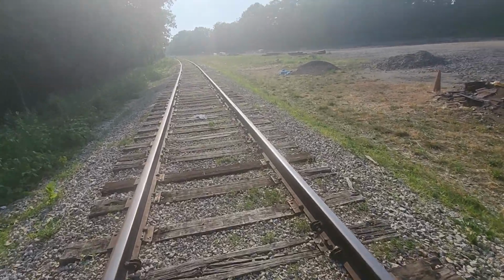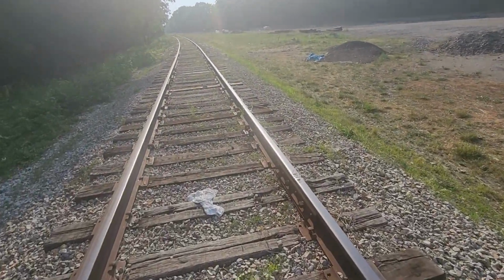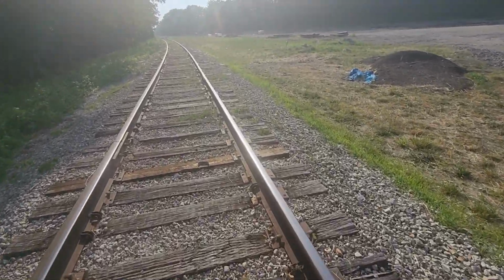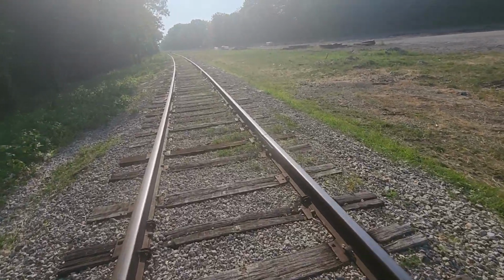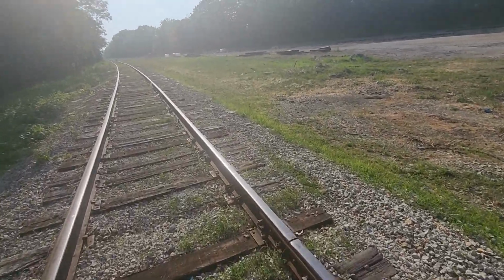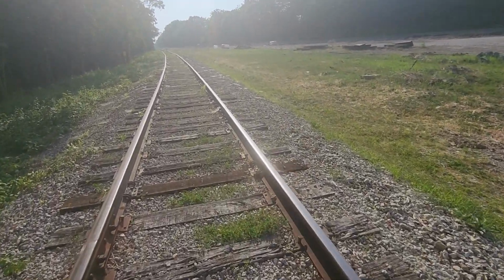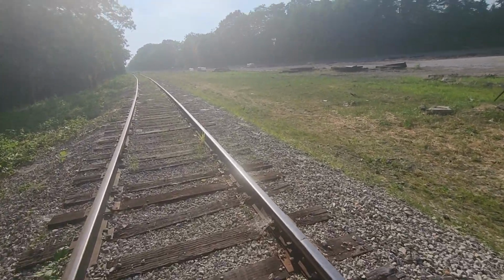Like I said, over here to the right of us, that's UP. So I'm guessing UP owns this. But back in the day, this was CE&I over here. And on 12th Street there in Mattoon, CE&I had a train station.